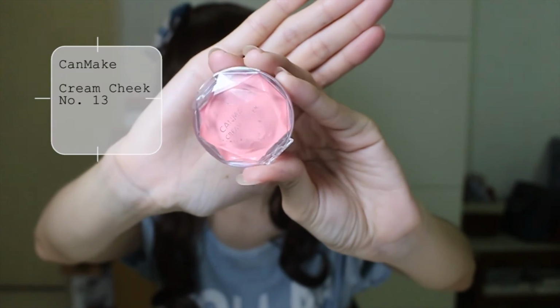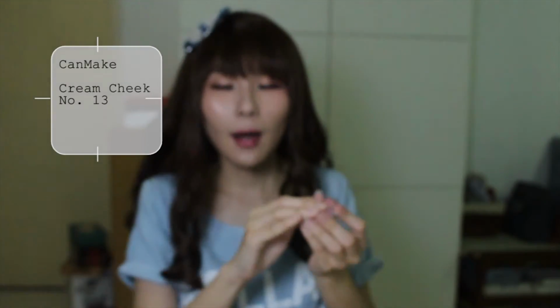Oh, coming back to CANMAKE, I have two of their blushes. So let me start with the cream blush. This is the CANMAKE Cream Cheek. I love the packaging. It's like a little diamond. And I love cream blush because I'm someone who cannot survive without blush, because I will look really pale. It's quite thick, and usually I use quite a bit of it like this, and then I tap it on the skin.